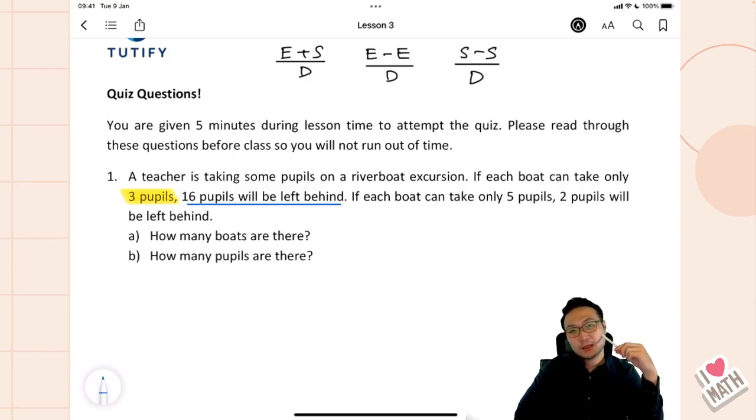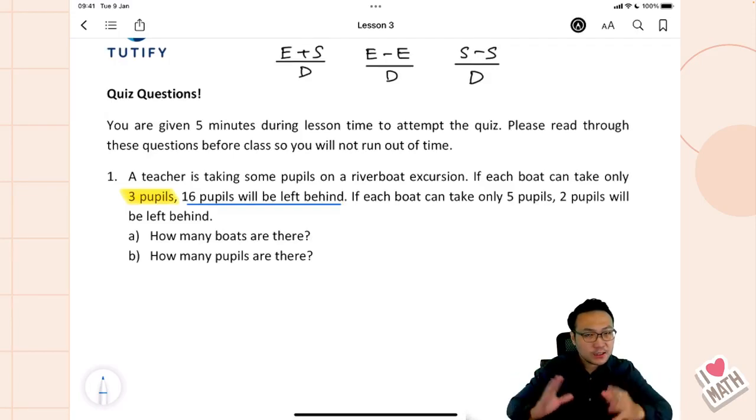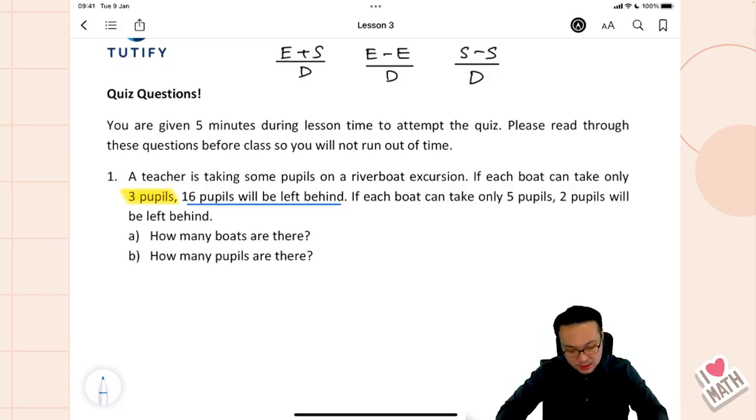Students, is this an excess or a shortage? Some of you will tell me that this is an excess because there are 16 extra students who cannot board the boat. But let me tell you, students, we do not count according to the pupils. Let us count according to the seats that are available on the boat. If 16 students are left behind, that simply means that there are not enough seats on the boat. I'm going to call this a shortage. There is a shortage of seats on the boat.